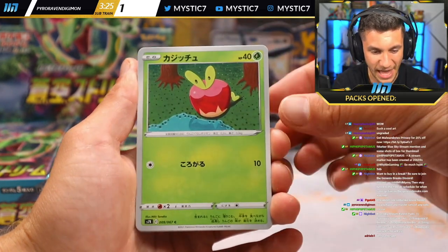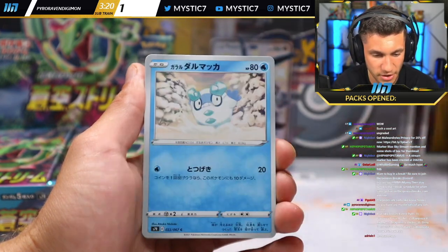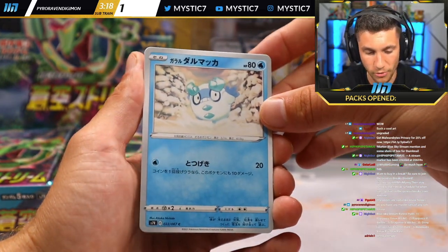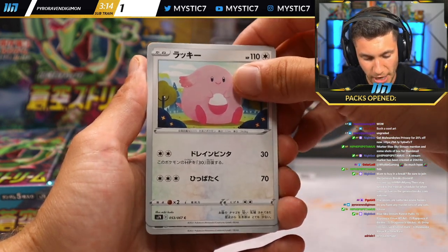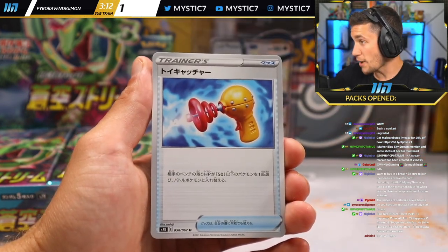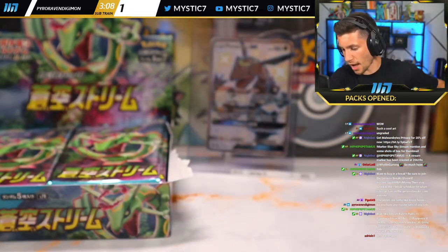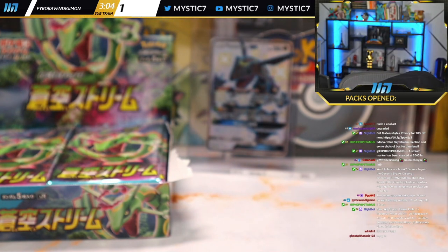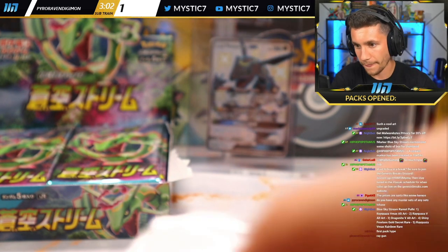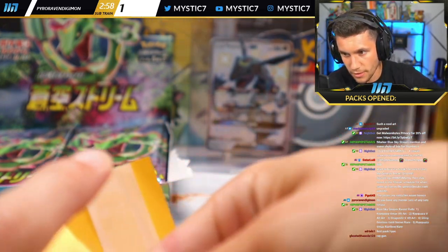Claydol. Look at him, he's looking at his reflection. It's cute. Oh my God, he is going through a blizzard right now. Chansey, that's a big old Chansey. And a Ray Gun. All right, James G, one pack wonder, pulling the Ray Gun. Nice. Do you have any master sets? Oh yeah, okay.